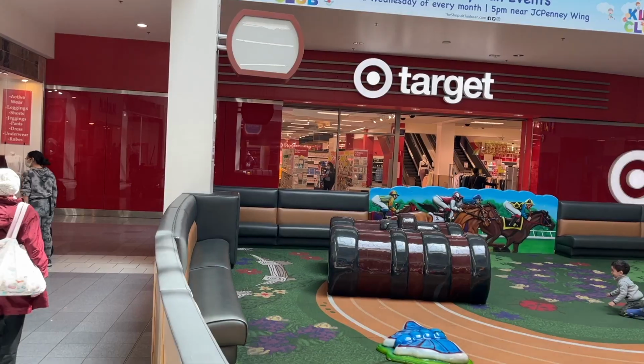Alright man, so all I saw from GameStop are those trainer toolkits. So I had to pass on those. Let's see if they have any restock at Target. Let's go!